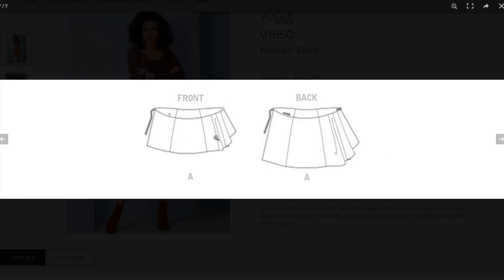And you can see here how it kind of functions. It is a true wrap. So you have a button or a snap and then the leather piece also ties. So kind of like a robe, if you want to imagine how a robe would stay closed. Same thing with this skirt. Also, I do believe that's a little bit easier to fit because you can move the button to accommodate some growth or some shrinkage.